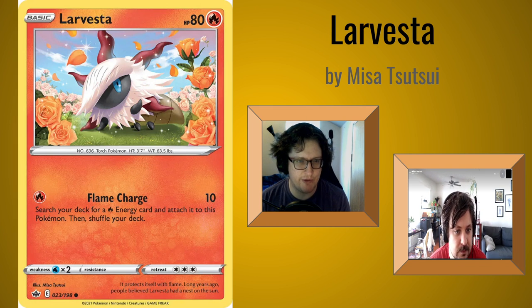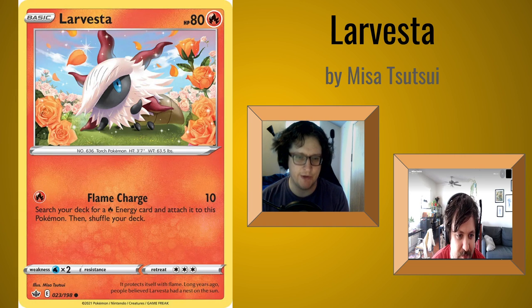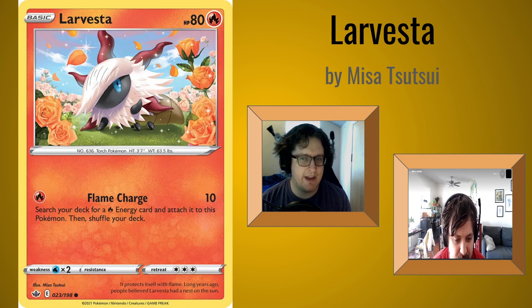Gorgeous orange roses that I think really accentuate not only Larvesta but also the background of the card color for fire type. Man, I think it's a great way to make a not traditionally cute Pokemon just look great. Yeah, just sparkling and surrounded by roses. I love it.